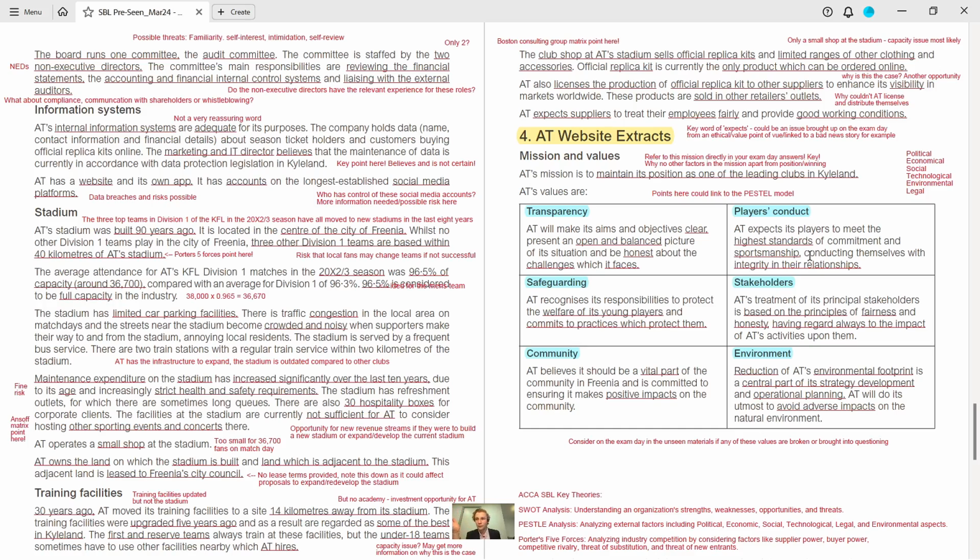Why haven't they done it before? In terms of visibility, AT also licenses production for those replica kits, and this is one thing: why couldn't AT license and distribute the kits themselves? Why couldn't they find it? Something isn't quite right where they've got 3 options already. And the last thing, why would they put in that sentence at the end?